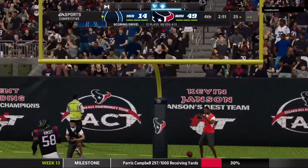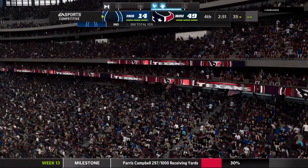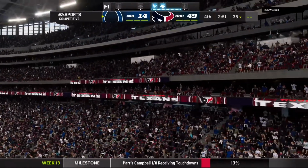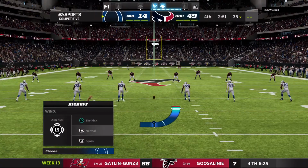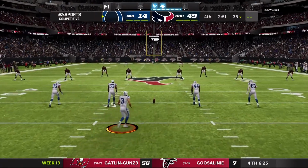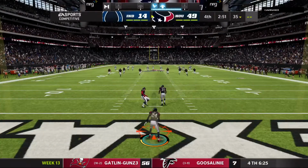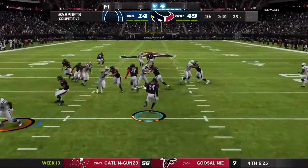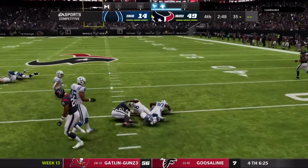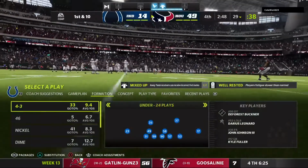Extra point by Blankenship is up and good as they make the score just a slight bit more respectable here in the final quarter of play. So after the touchdown, here's Blankenship kicking off. And it's a pretty good return here as he'll get this up to the 29.